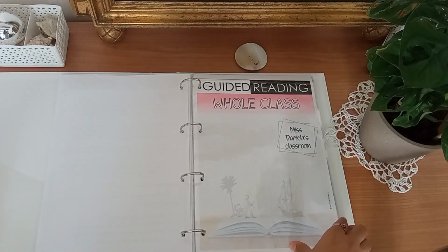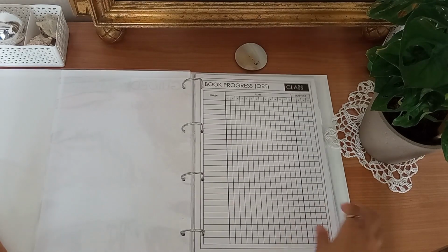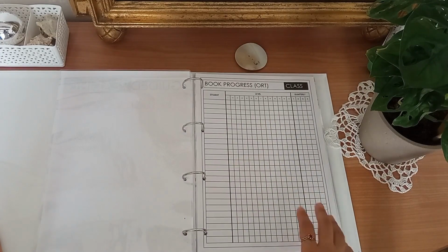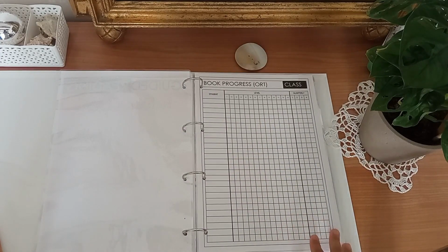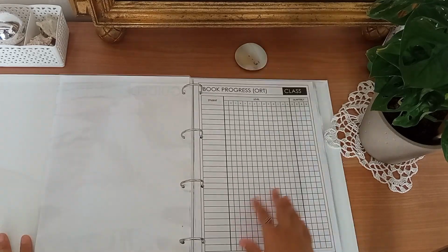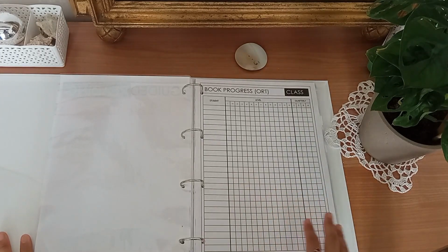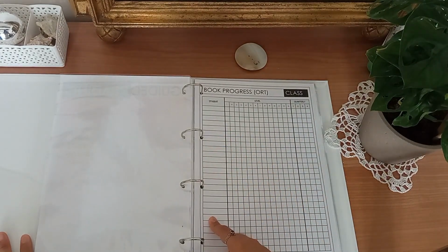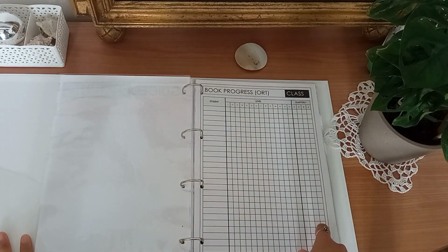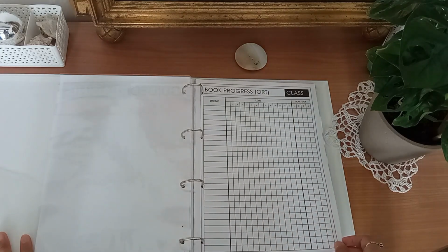And then I have a divider for my whole class. And in here, the one that I printed was for the Oxford Reading Tree, but I also included a Fountas and Pinnell one and the editable file, so you can change it for your own reading standards and the program. This is just to track how students progress throughout the year as a whole class. So you can write all the names of the students here and you mark the levels. And here I added a section for quarterly assessments just to see where everyone is at a certain moment of the year.